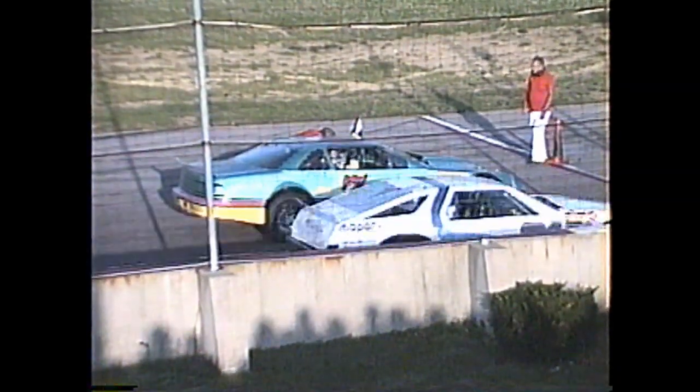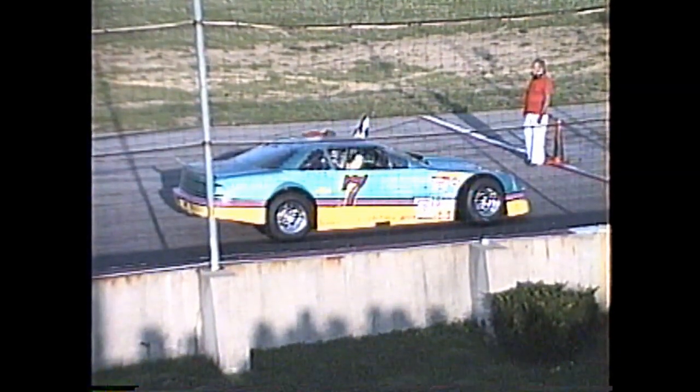By the way, we only do birthdays for drivers and car owners. We understand the car owner of 01, Jerry Buck's wife, is enjoying a birthday this evening. So happy birthday to, I think it's Stephanie, Jerry Buck's wife and car owner.